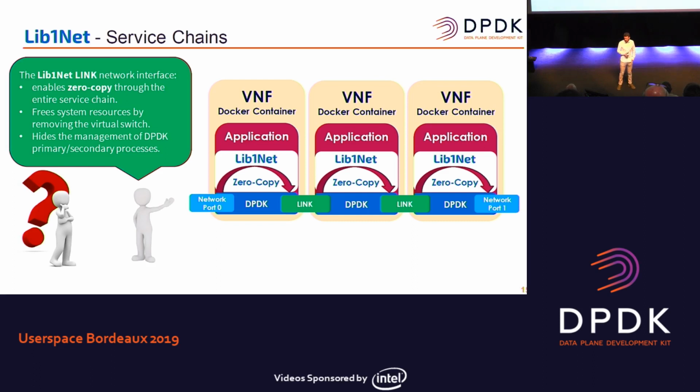It also hides the whole primary secondary process thing that DPDK has. So we allocate one as a service chain master that handles the setup of all these interfaces, but that's done behind the scenes. So it's up to Lib1Net to detect whether it's a primary or secondary process. And that allows, from a packet being received at the initial interface, the whole way through the service chain, right to the end, that if that packet comes through, it's the same buffer that arrives at that final interface.